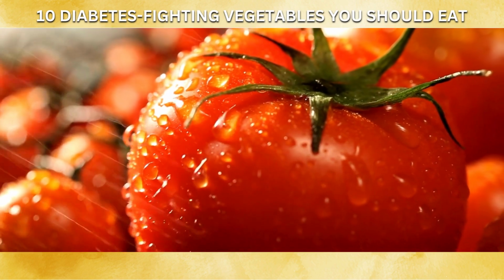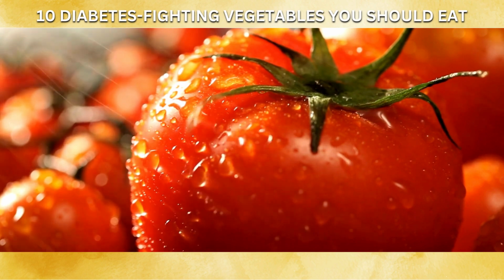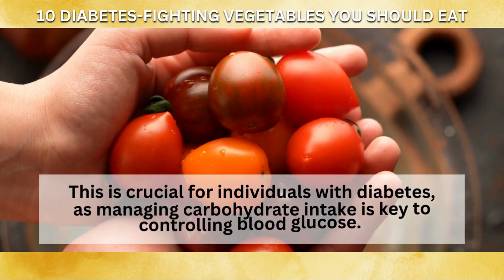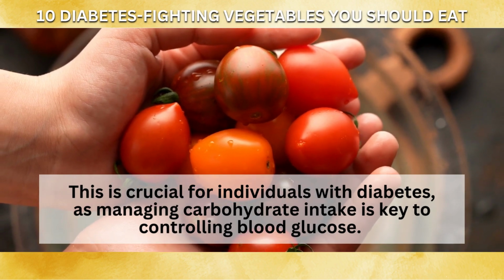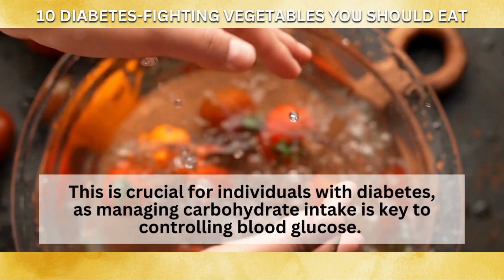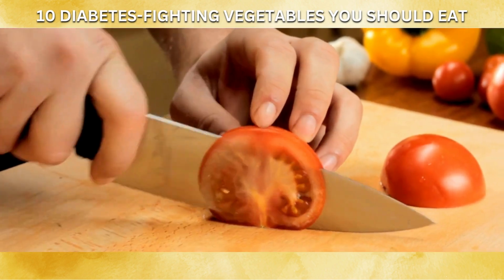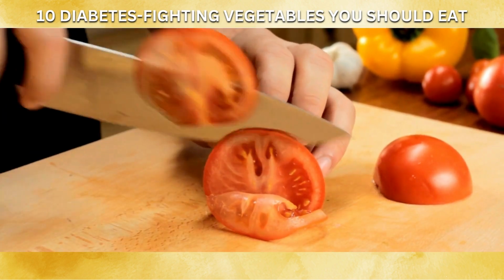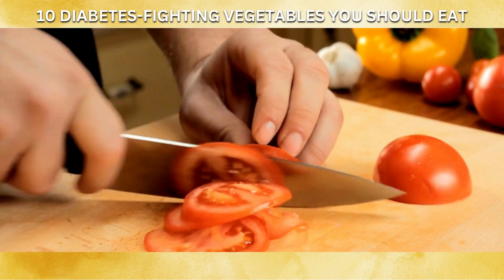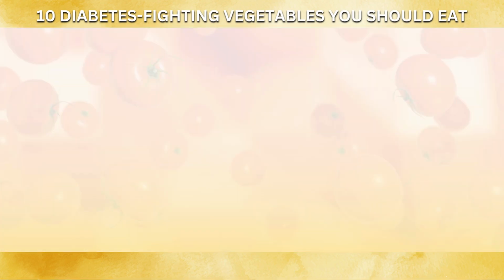The low carbohydrate content of tomatoes means they have a minimal impact on blood sugar levels. This is crucial for individuals with diabetes, as managing carbohydrate intake is key to controlling blood glucose. In addition to being low in carbs, the natural sugars in tomatoes are released slowly into the bloodstream, helping to prevent sudden spikes in blood sugar.